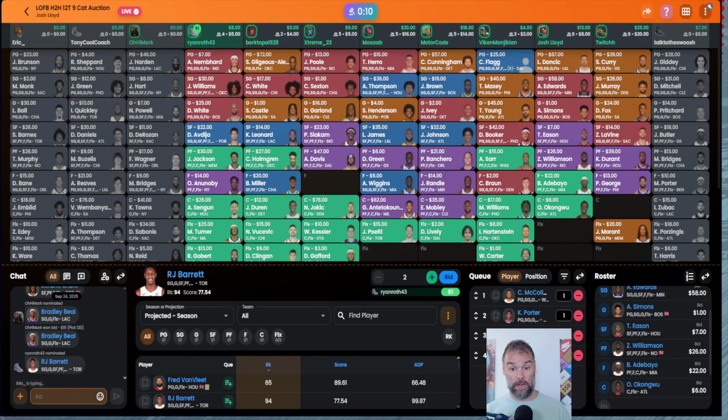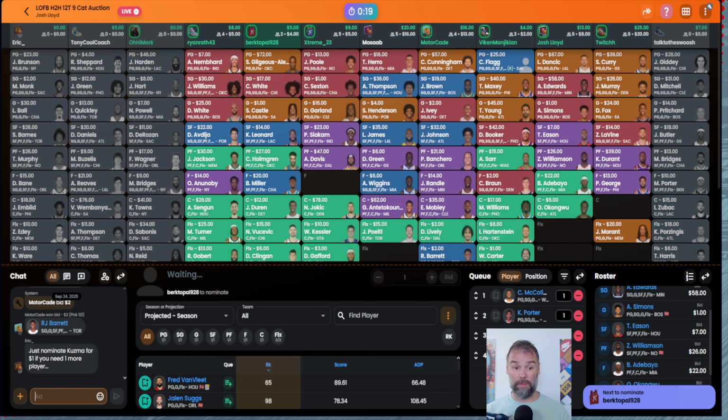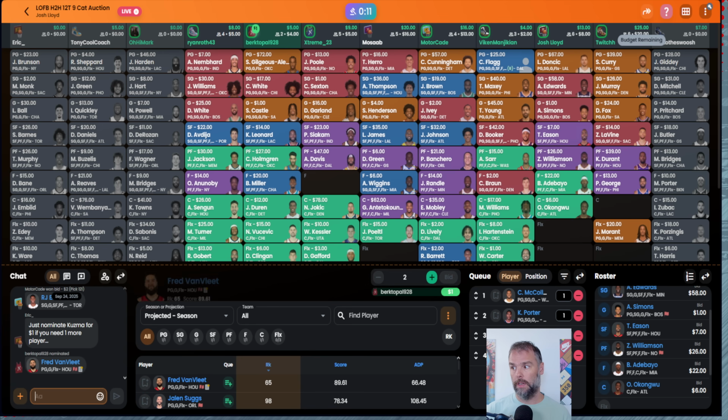Rowan Barrett Jr. I worry a little bit about his role being squeezed somewhat. As a $1 player, I would have taken him. He's already at 2. Probably not for me. Burke Topal. 2 players left, $5 max. I've still got $13 left. Twitch has got 25. Actually, he's in an underrated spot of having too much money left. So is Muswab, actually.